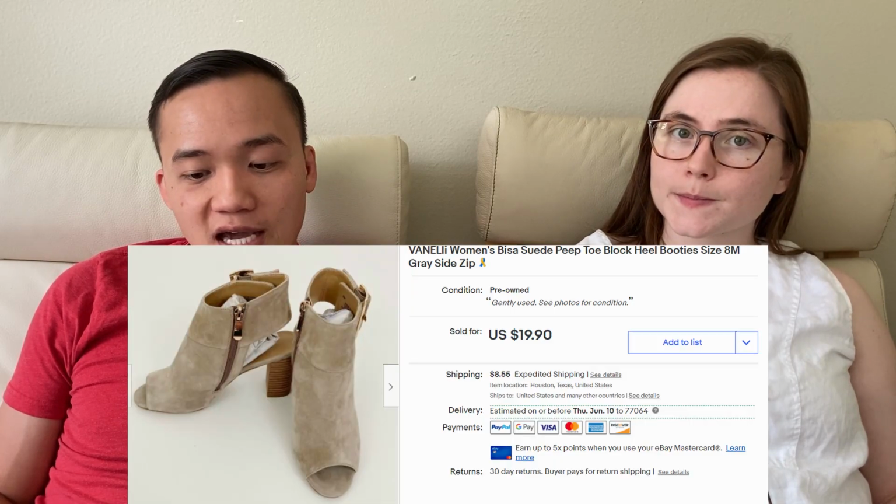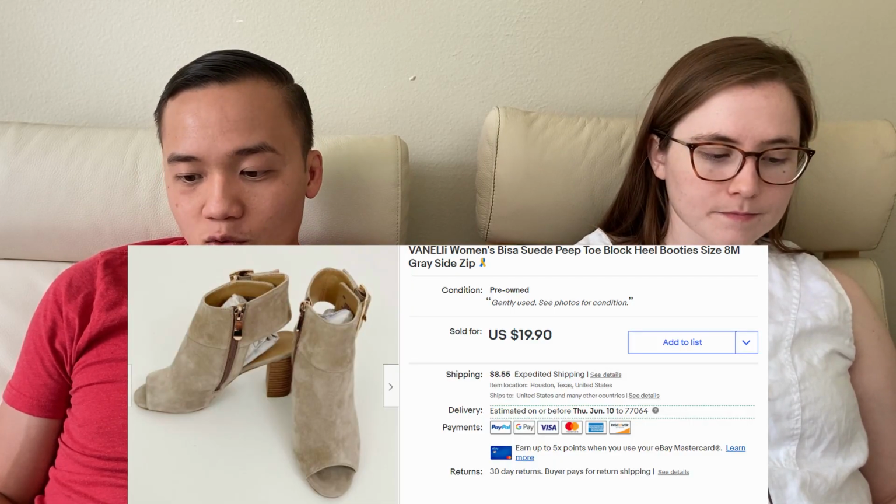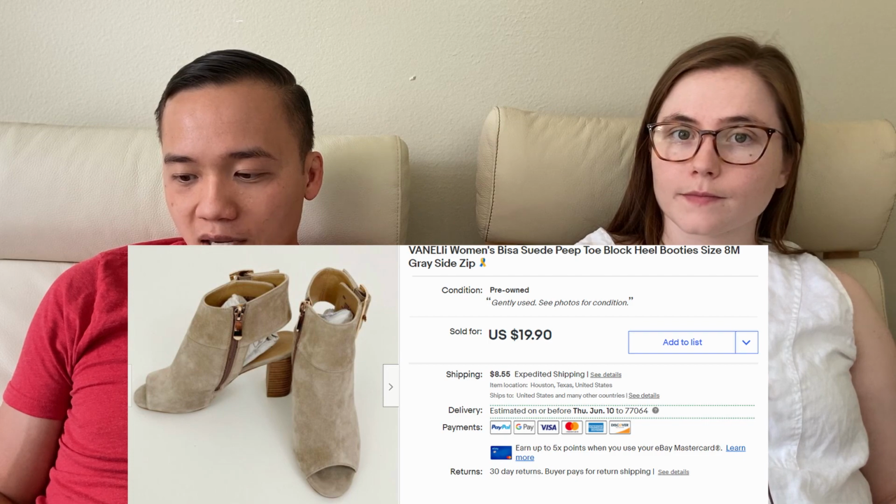Next, we sold this Van Eli suede heels for $28.45 on eBay. And these were in really excellent condition. I think Van Eli is sold at Nordstrom, and these were like new, and they were a really trendy style, so that's why we decided to pick them up. And we've had good luck selling Van Eli before, but you have to be careful with that brand because it's been around for forever. So make sure that you're only picking up items that are still in style.